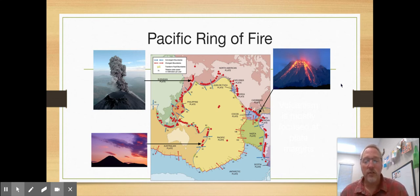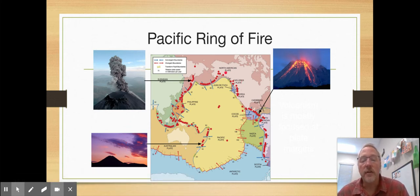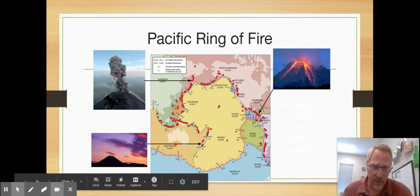But okay, so if you look here, I want some cool pointers. There we go. So you have the plates. If you can make your way through this visual, here's the North American plate. Here's the Pacific plate. Here's the Eurasian plate, the Indo-Australian plate, a whole bunch of plates going on here.